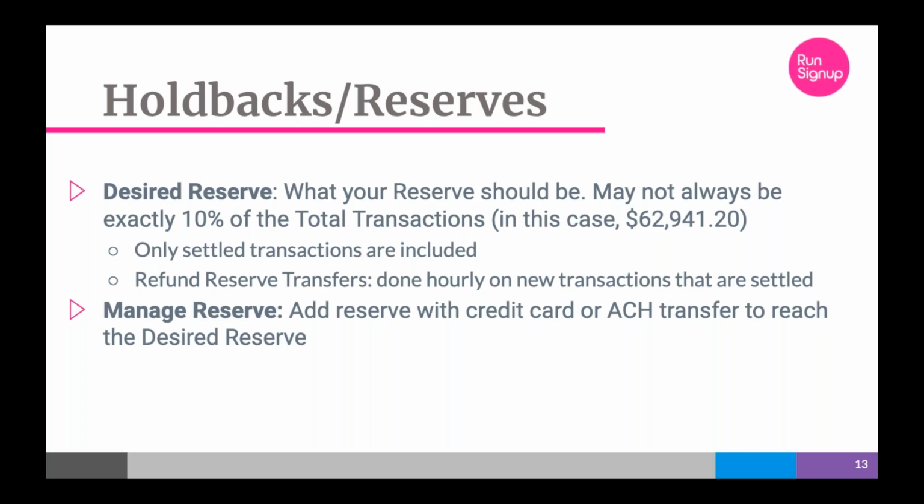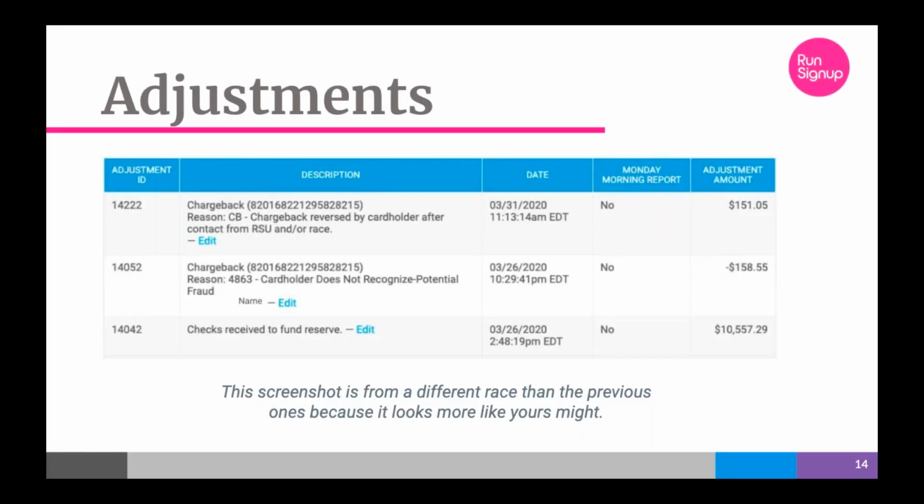The desired reserve, that's what I was talking about on the previous page. It's showing you what your reserve should be, and it may not exactly be 10% because of settled transactions or donations or other things that were happening during that. Now, in the past month, many of you were funding your reserves and sending us wires or ACHs or checks. So that is another way to fund your reserve. Typically that is happening after you've had to change the status of your race, so you're not able to put it on in some shape or fashion. So you go ahead and fund your refund reserve at that point.